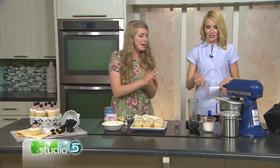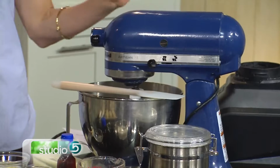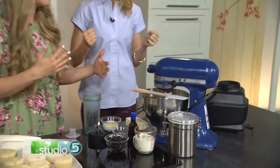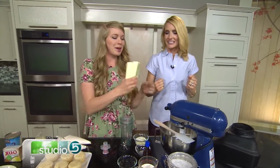So this is my blackberry white chocolate frosting. I love that. I mean, white chocolate, anything, blackberry, oh my goodness. So blackberry frosting by itself is really, really good, but putting white chocolate in there, it just takes it. You just made the right combination. So what we do is, I'm not going to make it here, but I'm going to show you what we put in there.